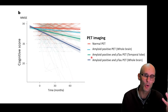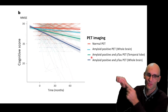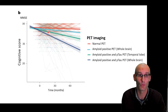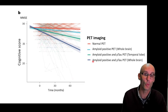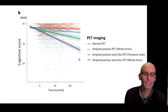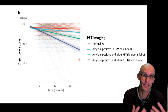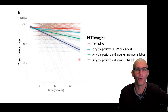Now in green, we have you amyloid positive and phosphorylated tau in your temporal lobe. So that's the little thumb on your brain. If that's your brain, that's the temporal lobe. It's right there. That's where your memory centers are. And so if you have phosphorylated tau in your temporal lobe and you're amyloid positive all across your brain, you actually have a significant expected cognitive decline over the next 5 years. And if you're amyloid positive across the whole brain and you have phosphorylated tau across the whole brain, this is the whole neocortex, so it's the outer layers of the brain there, you can see you're expected to have a very substantial cognitive decline. So another shorthand way of saying what I've just said is amyloid doesn't really predict your cognitive decline. Tau does. Phosphorylated tau is excellent at predicting your cognitive decline. So you can see where we're getting the amyloid, team tau debates going on right here.